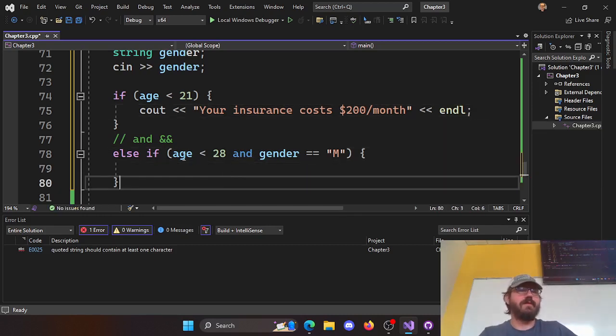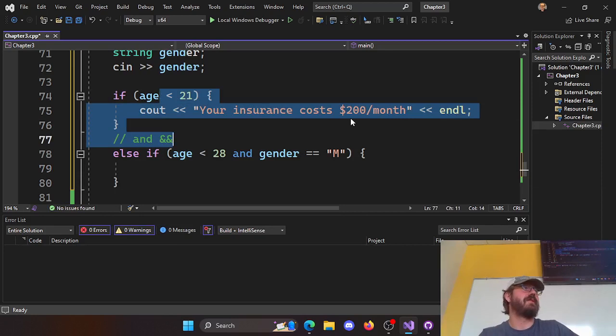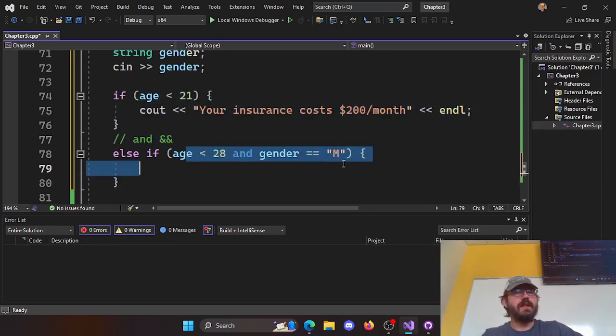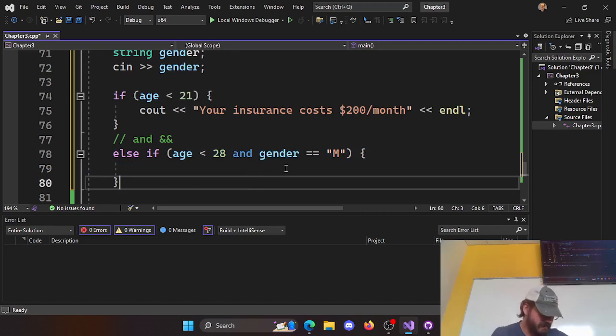All right. So if you're less than 21, you cost $200 a month, no matter what. If you're not less than 21, if you're less than 28 and male, then we, oh goodness.